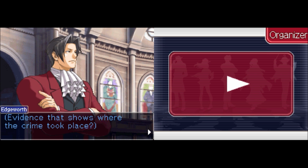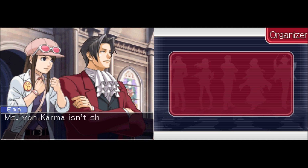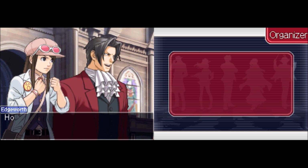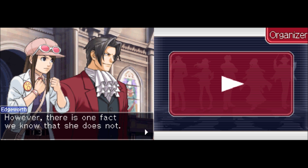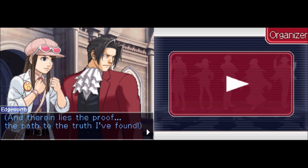Evidence that shows where the crime took place. We may not be in court, but I'll show her the truth. Miss Von Karma isn't showing any openings. However, there is one fact that we know that she does not. She's not the only one who can perform scientific investigations. And therein lies the proof. The path to the truth I've found.